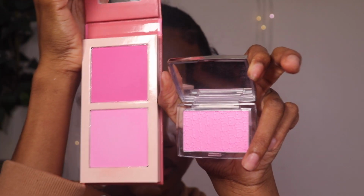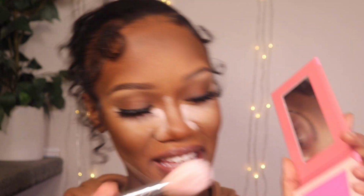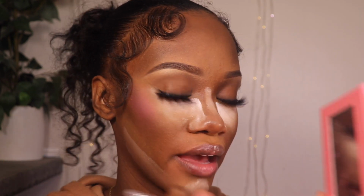Take my Juvia's Place. This is volume 4, and this is so pretty. It kind of reminds me of the Christian Dior. This is the Christian Dior. This is the one from Juvia's Place. It's giving dupe, Christian Dior dupe. So I'm going to take the darkest one first. What I like about this is they have like two. I'm going to take the darkest one first, and I'm just going to put it in the back like that. So pretty.